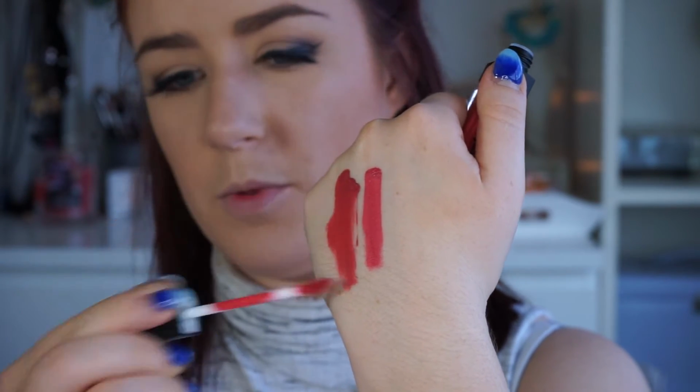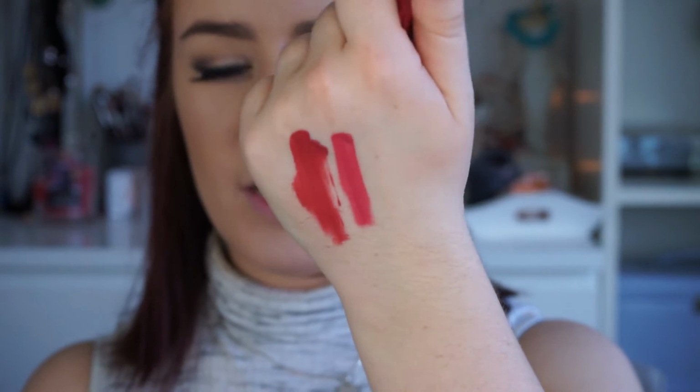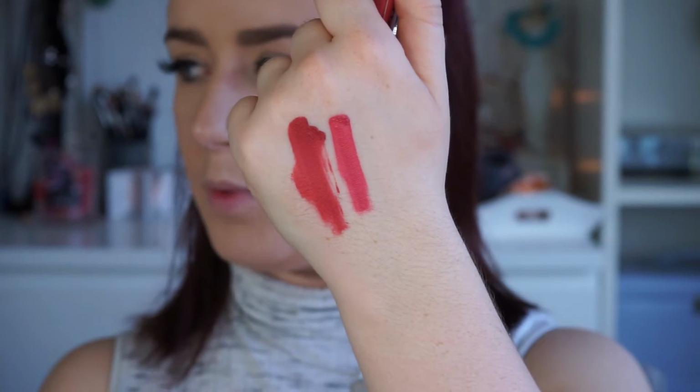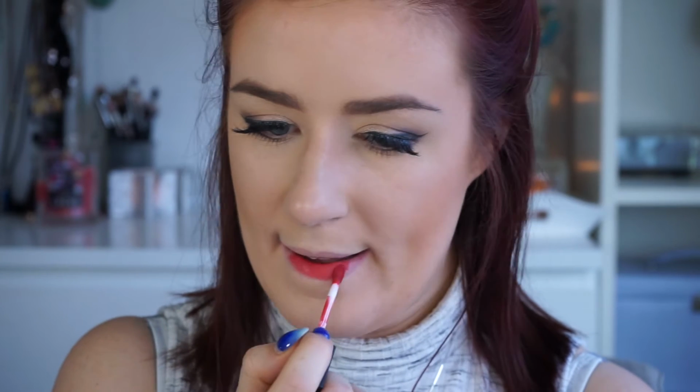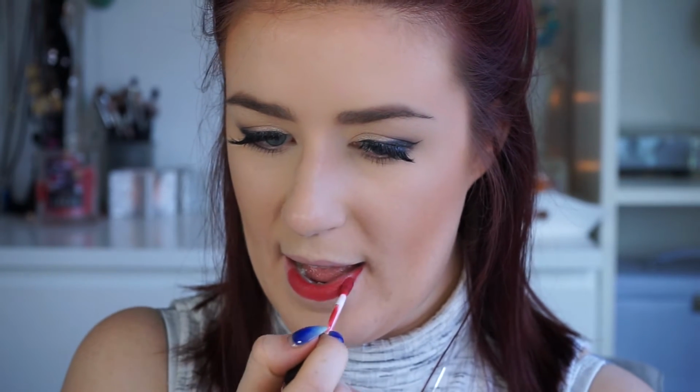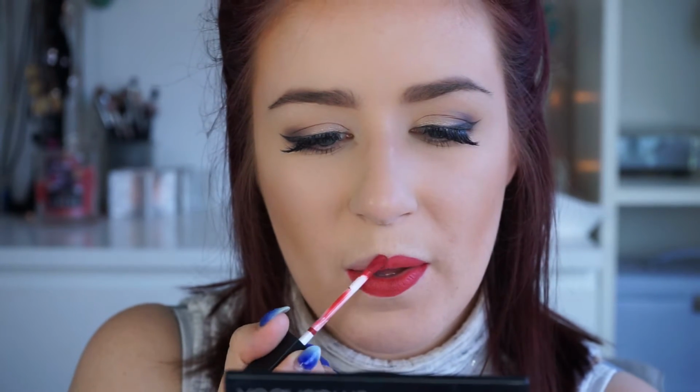Ooh, that was a terrible swatch. Okay, you can see it's definitely much darker, but it's still in that muted pink range, pinky red. It's definitely transitioning more into the red side of the liquid lipsticks. Don't mind my application, my lips are not even at all, but we'll work with it.